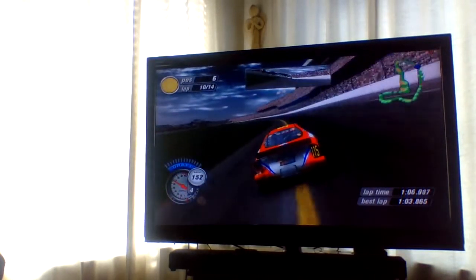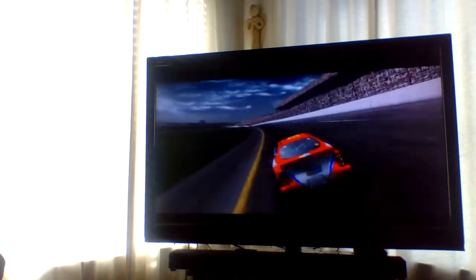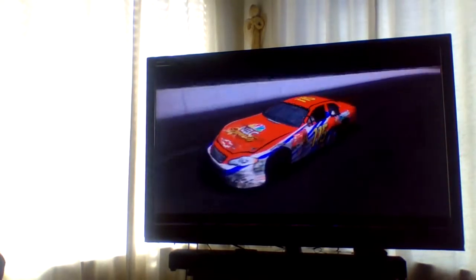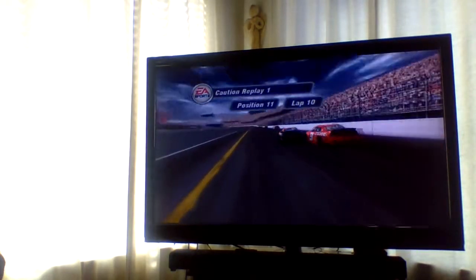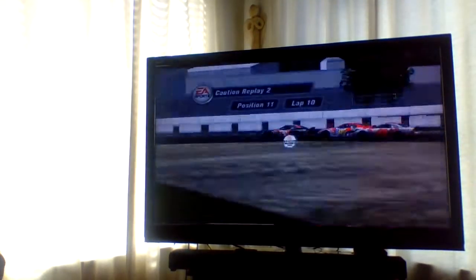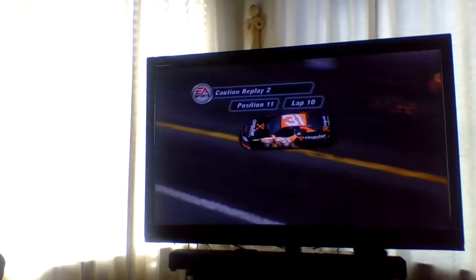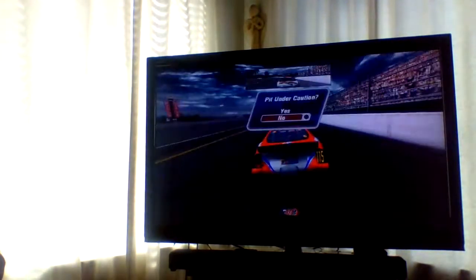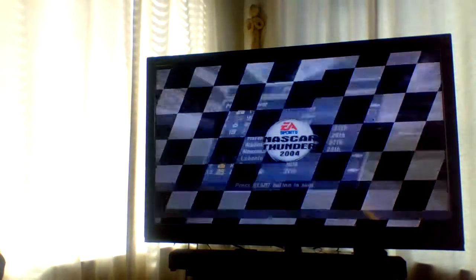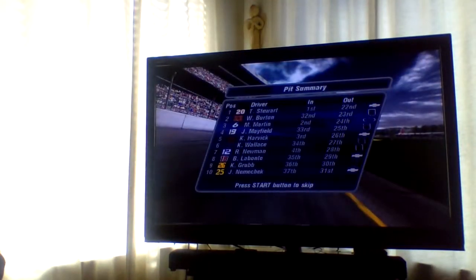Caution flag is back out. First one of the day. We race back to the caution flag. I'm in 6th, and Robbie Gordon just died. Ooh. Oof. And Kurt Busch died. He just came up into the wall. Kurt Busch, and then everyone else. So now it looks like I'm going to take the lead. Yep.